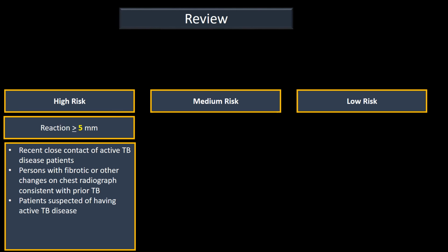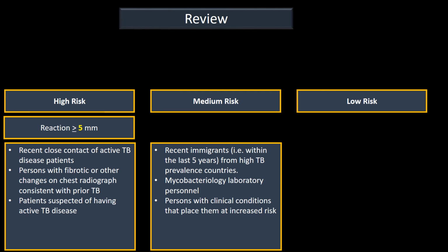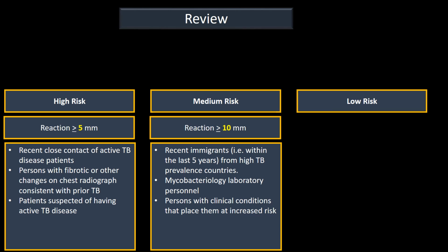induration. Okay, medium risk. Well, this is going to be anybody who's a recent immigrant, especially when coming from a country with a high tuberculosis rate. This is going to be anybody who works in a microbiology laboratory. And this is going to be anybody with a condition that places them at increased risk, like somebody taking immunosuppressing medications. And we're going to call these guys positive when they get to 10 millimeters of induration on that PPD. And then lastly, our low risk.